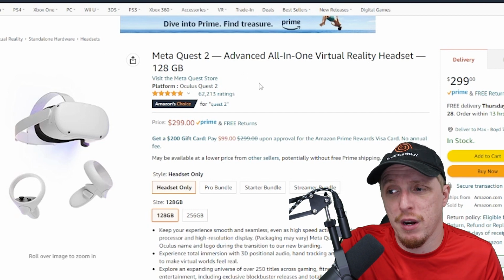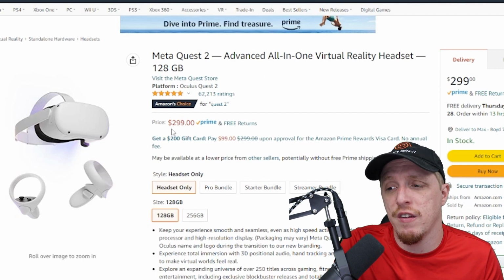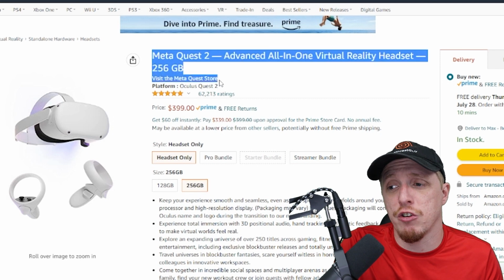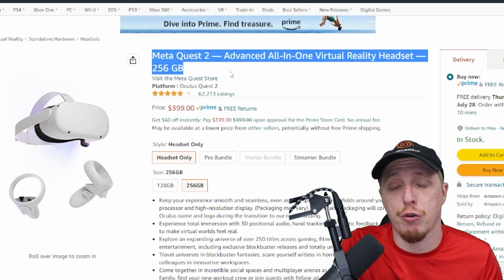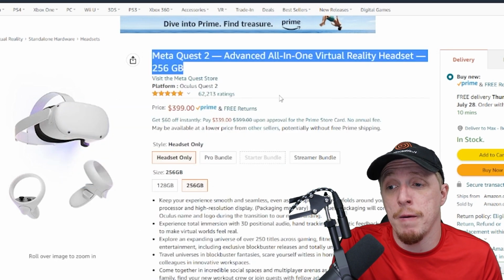Especially if you compare it to something like Meta Quest, which obviously used to be called the Oculus Quest, this thing is $300 for the smaller hard drive version. You get the bigger version, it's $400. The Oculus Quest 2 is a freestanding, crazy powerful, very good headset. I love this thing myself, actually.